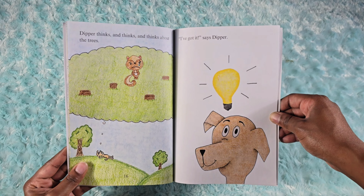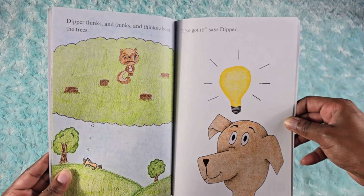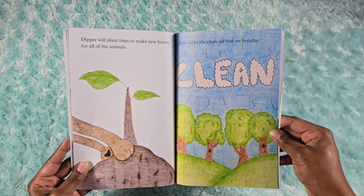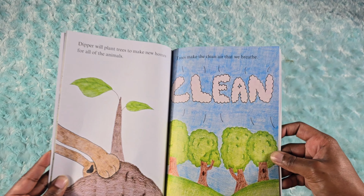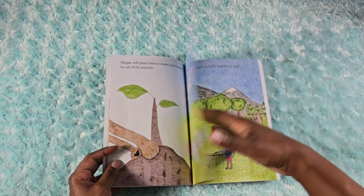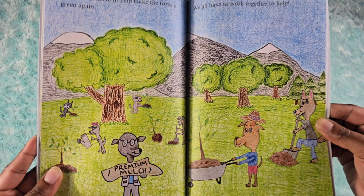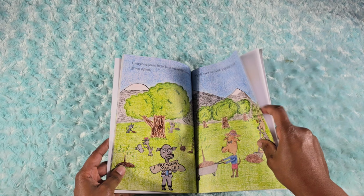Dipper thinks and thinks and thinks about the trees. I've got it, says Dipper. How can he help next? Dipper will plant trees to make new homes for all of the animals. Trees make the clean air that we breathe. Everyone joins in to help make the forests green again. We all have to work together to help. Absolutely. Coming together as a community and as citizens of Mother Earth.